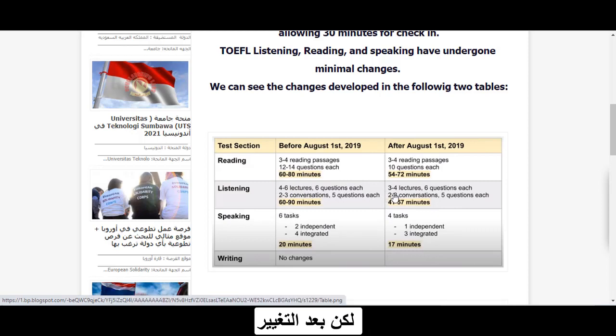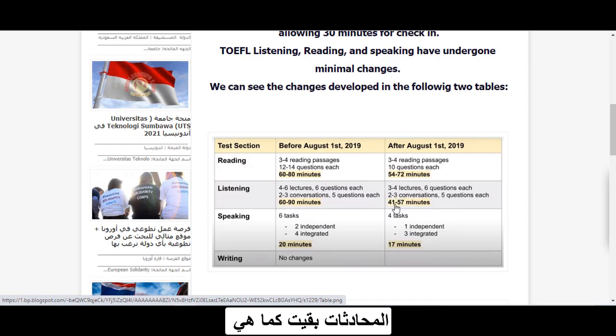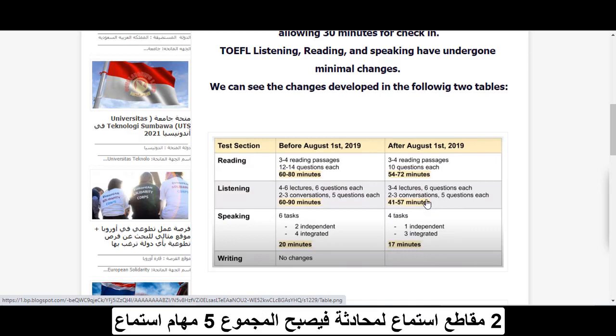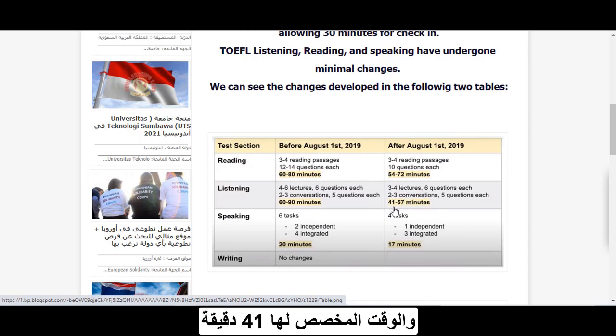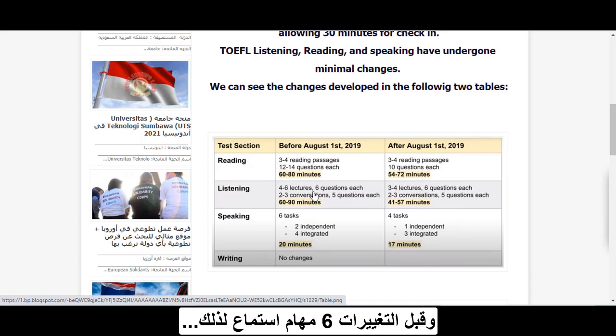But after the change, 3 lectures. It decreased into 3 lectures. The conversations remained as they are, 2 conversations. That brings us to a total of 5 tasks. And the time decreased to 41 minutes. So here as a standard we have 5 tasks. Here before the change 6 tasks.